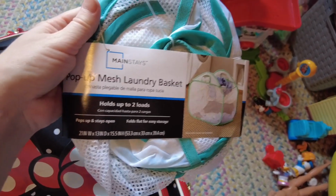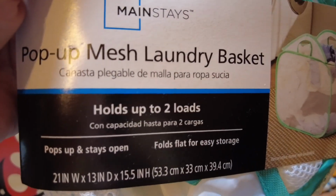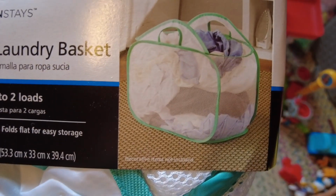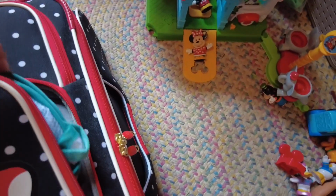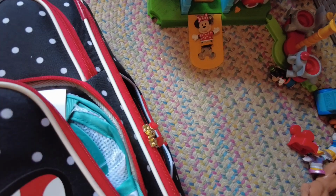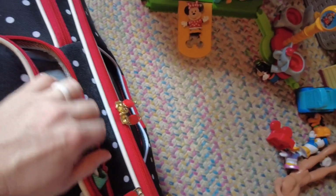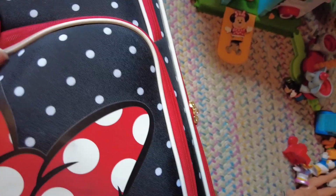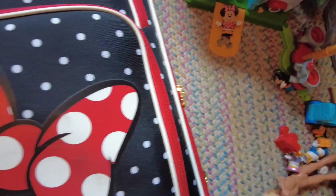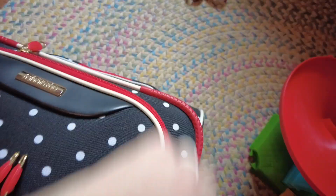I got these. I have 2. And they're pop-up, and you can see there. I got them at Walmart. They're just pop-up little hampers with, it says holds up to 2 loads. I don't see us having more than that in 2 days, but there it is. Because when we move to Grand Floridian, we will have a washer and dryer to wash clothes. So, really, I don't need to take a bunch of extra clothes because we can re-wear. And my oldest, she's planning on re-wearing most of what she has, just kind of repurposing outfits. Because that's just how she rolls.